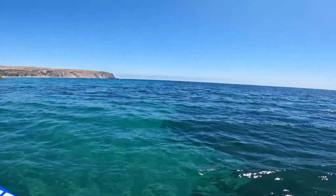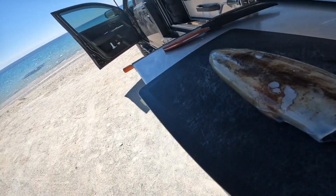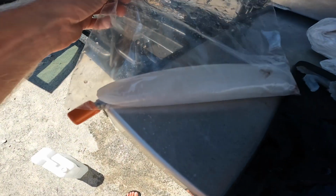So that's a squid I caught off the paddleboard earlier. It's not a bad size one. Just going to prep it up, put it in a sandwich bag, and then we'll have it tonight. And then there's just one bit of squid we'll prepare for later.